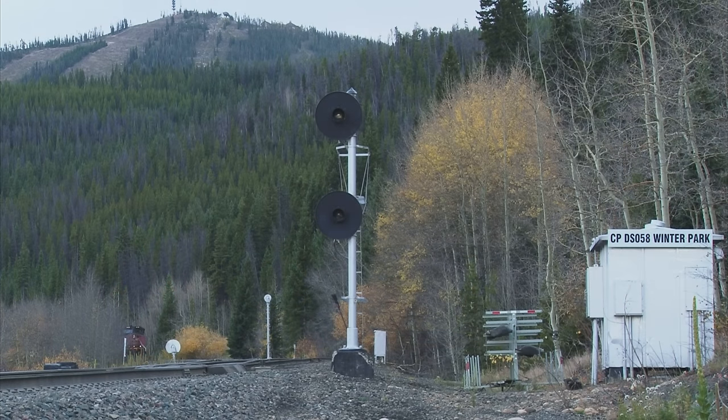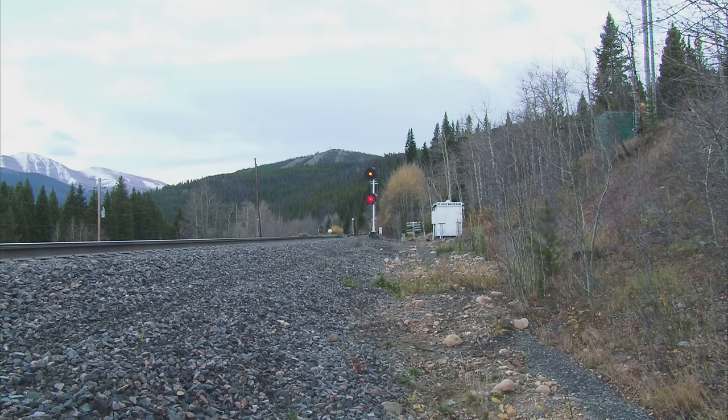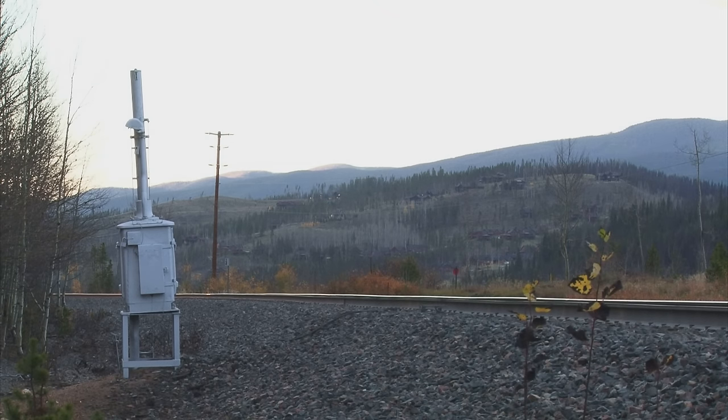Soon the signals at control point CPDS-058 come to life with a high yellow or approach for a BNSF train as it grinds up the final leg of the 2% climb to the tunnel. The BNSF 5186 approaches, tackling the highest active mainline railroad in North America.